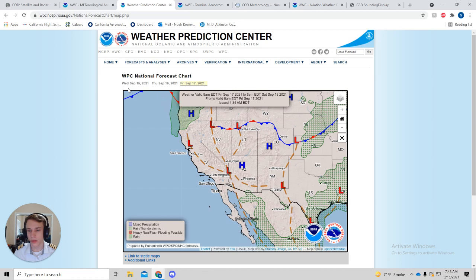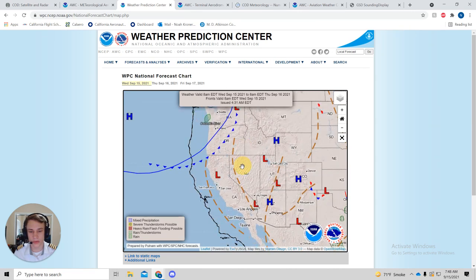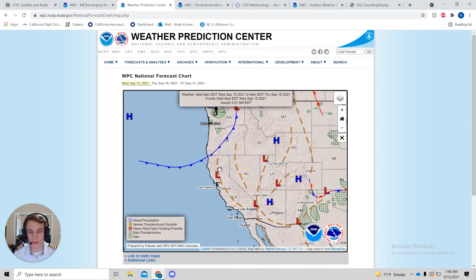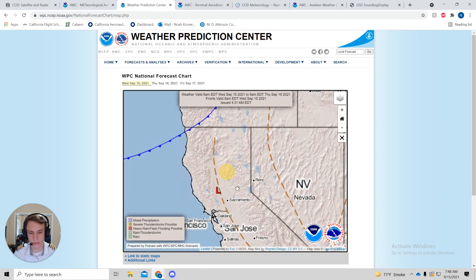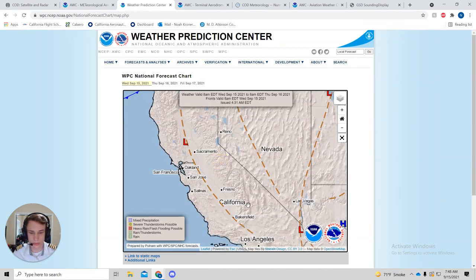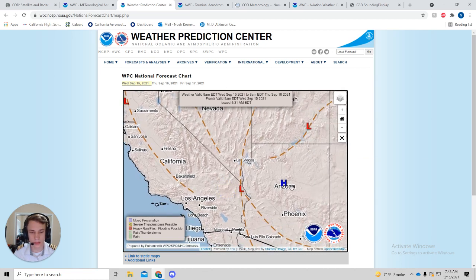As for our national forecast chart here, make sure we have the right time selected, Wednesday, September 15th. We can see that up near Oregon there's a cold front coming down, and then we have a trough over central California. There we go. Got a trough passing down straight over Bakersfield. Got a low right to the east of us, and a little high in the middle of Arizona right here, along with all these troughs spanning the southeastern tip of California.